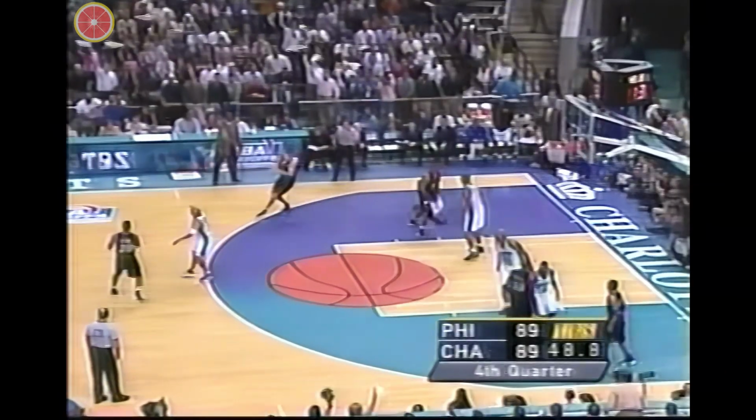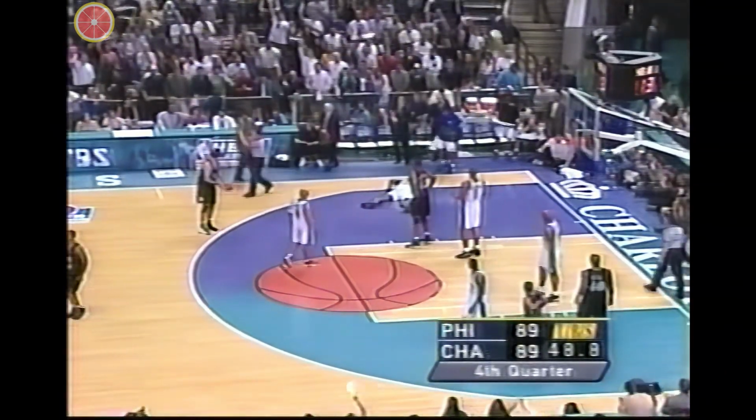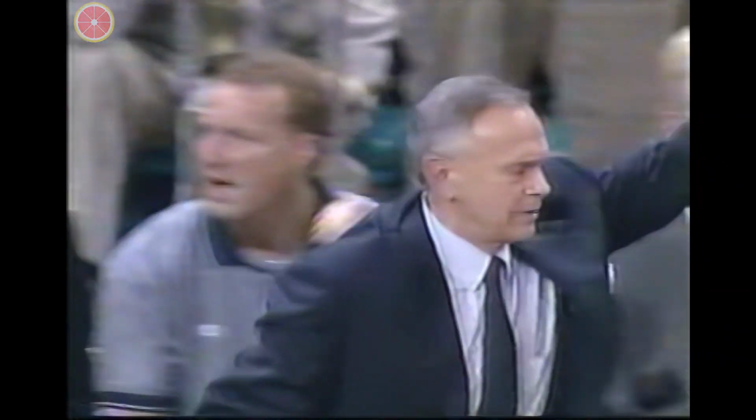89-89. You see the time remaining in the 4th. 12 on the shot clock, and a foul called against the Hornets. And let's see, Anthony Mason, no, Ratliff with his 4th foul, so it's against Philadelphia, and a big foul against Larry Brown's team. Major call. Yeah, Ratliff was kind of stunned, but he put the player down on the floor.